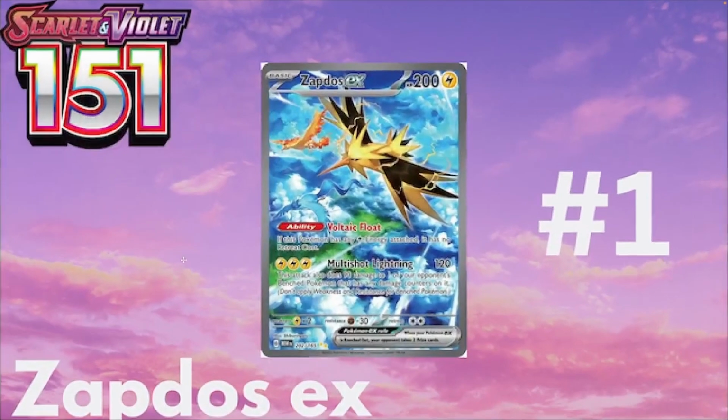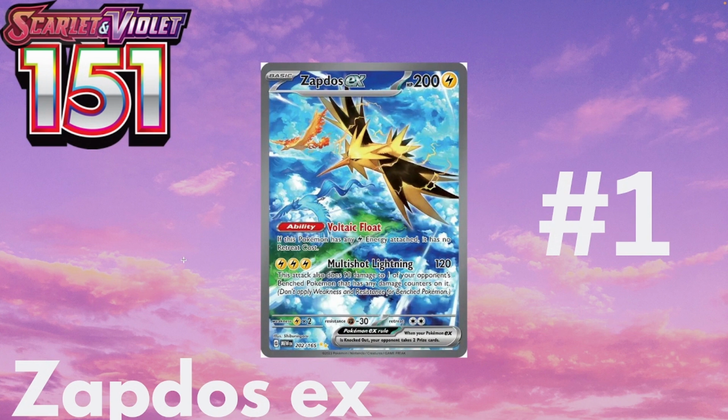Number 1 for me is going to be the Zapdos EX. Of course, this is everything for me. You got the 3 birds in the back. Zapdos looking super cool, and the colors just look so nice. They're in the air by the clouds. This card is by far the best card. The first time I saw this card, I was like, oh my god, that's gonna be the chase card. This is the best card of the set. Period. I've never thought about it any other way.